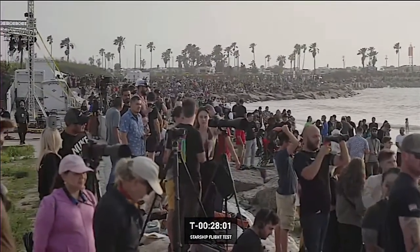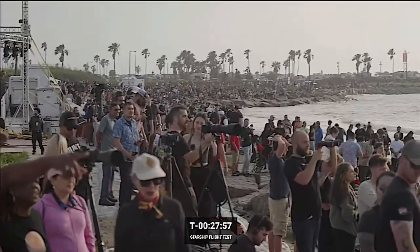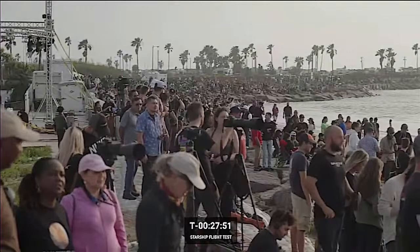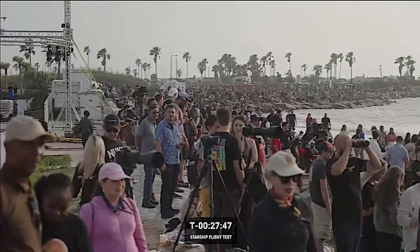And here you can see a live view of the South Padre Amphitheater, where both SpaceX employees, friends and family, and members of the public are gathering to watch Starship lift off. And we can see the crowds are gathering there as well.